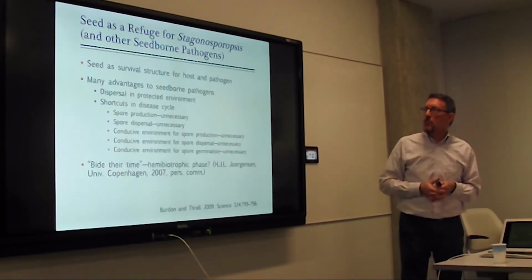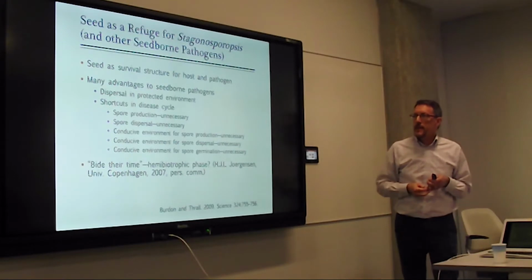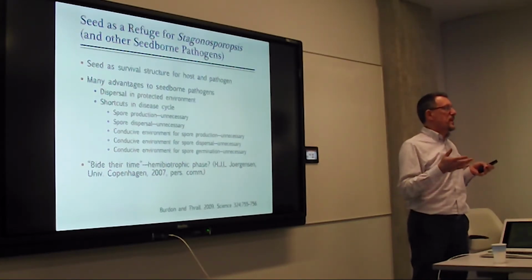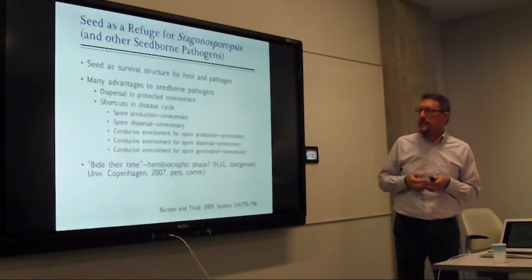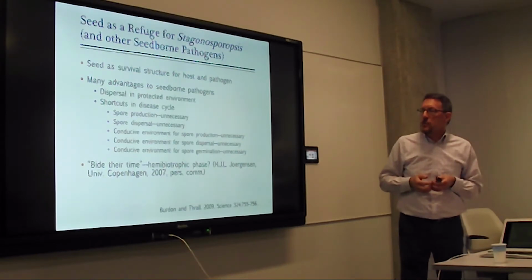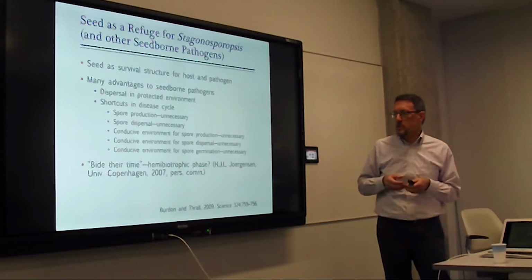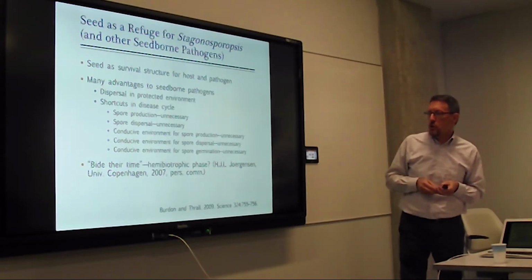So seed is certainly a refuge, a survival structure for both the host and the pathogen. And I think there are many advantages that seed-borne pathogens have. Probably the most important one is that they are automatically dispersed in a protected environment when the seeds of the host are dispersed. And being present in the seed allows them to take a lot of shortcuts in the disease cycle. They don't need to produce spores or to have their spores dispersed. And they also don't need to wait for a conducive environment for spore production or spore dispersal or even spore germination because they are already there, ready to germinate when the host germinates.